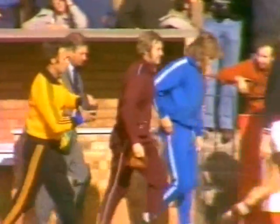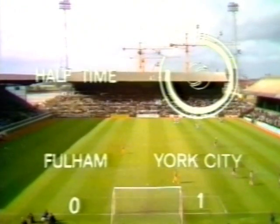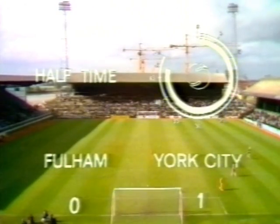And York City with one real attack to their credit, and one goal as well, as Alex Stock, the Fulham manager, goes off in the hope of repairing the damage during the half-time interval. So the only goal of the first half scored by Chris Jones for York City. A very good one indeed, after Fulham had had what they claimed was a ball over the line, what they claimed they should have had a penalty for a handball. But it all adds up to a half-time scoreline, which reads Fulham 0, York City 1, and we'll be right back with the second half in just a couple of minutes.